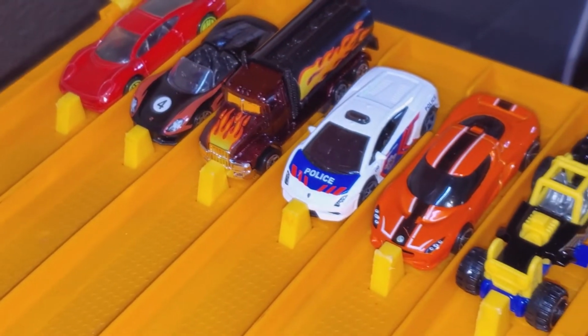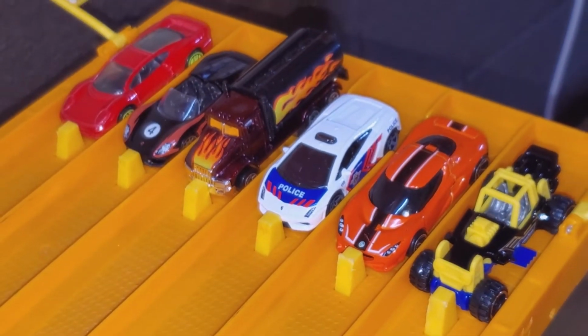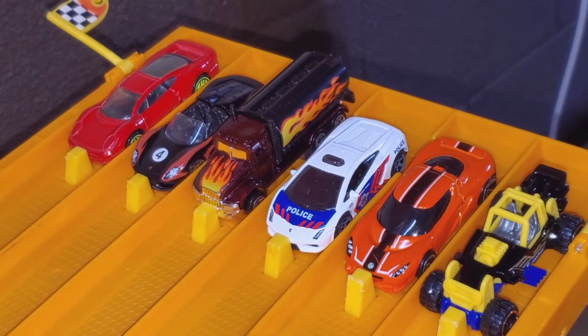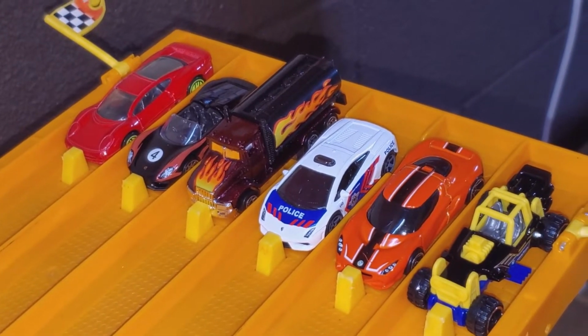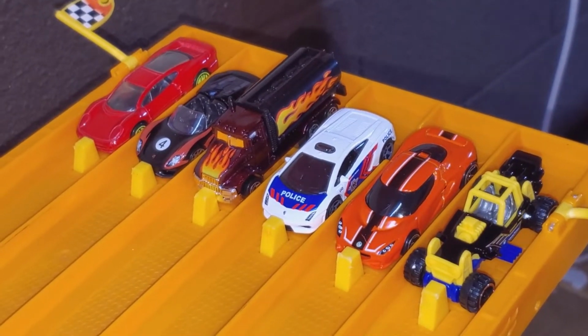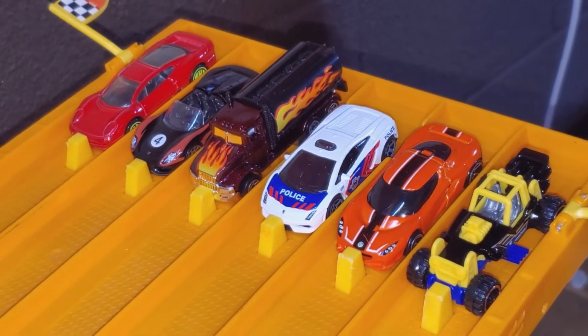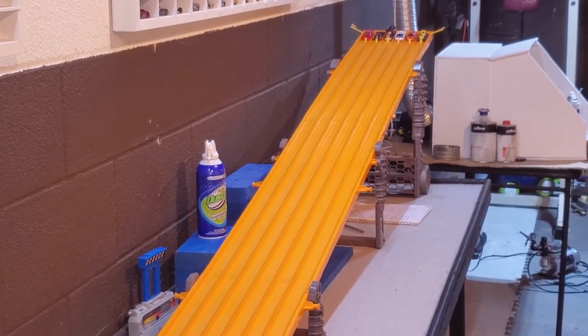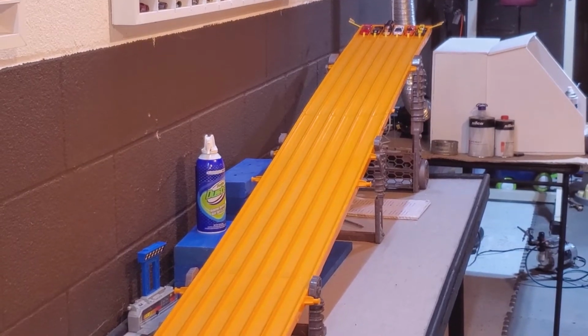Who do we like here? Think that tanker's gonna make it? Lambo, Lotus? I don't know. I think I'm gonna go lane 6 with the Jaguar. Those are fast. Hope this one is too. Lane 6 for me. Let's race. Okay, race 5. 3, 2, 1.